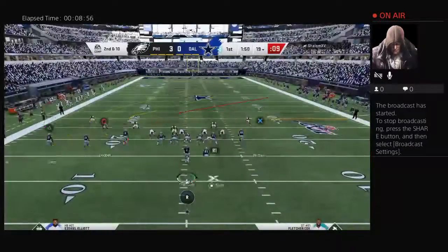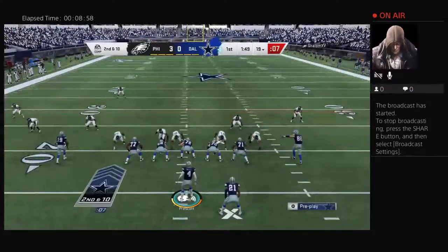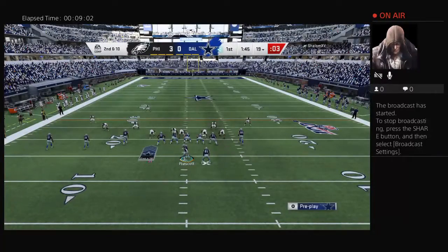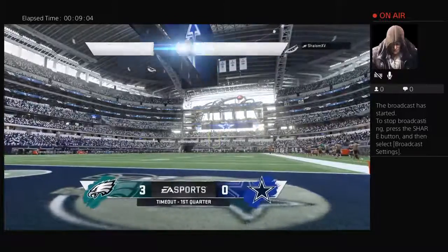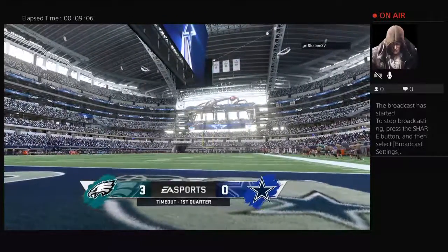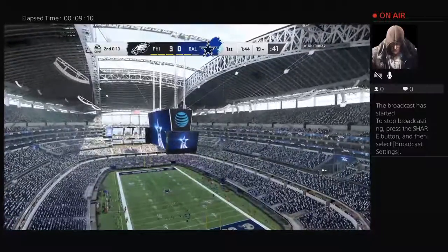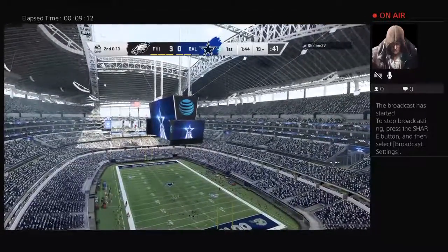Officially nothing on that last run. They'll try again, 2nd and 10. And now with the play clock winding down, Jason Garrett opts to take a timeout. They'll have 2 remaining as we step aside here in this first quarter.